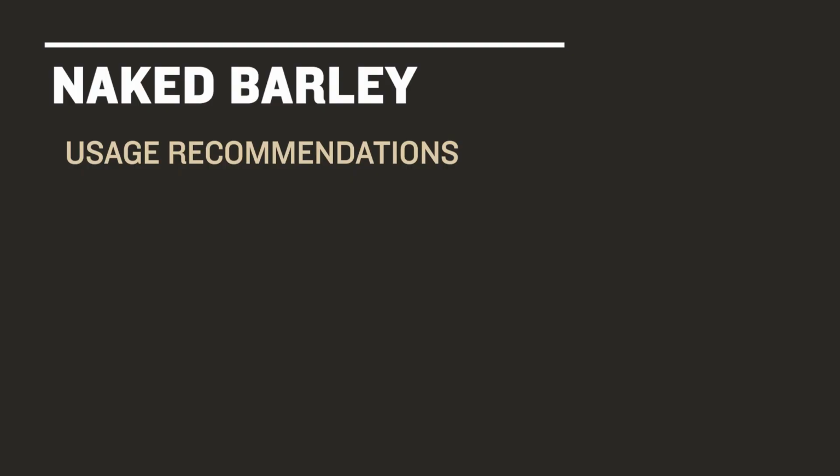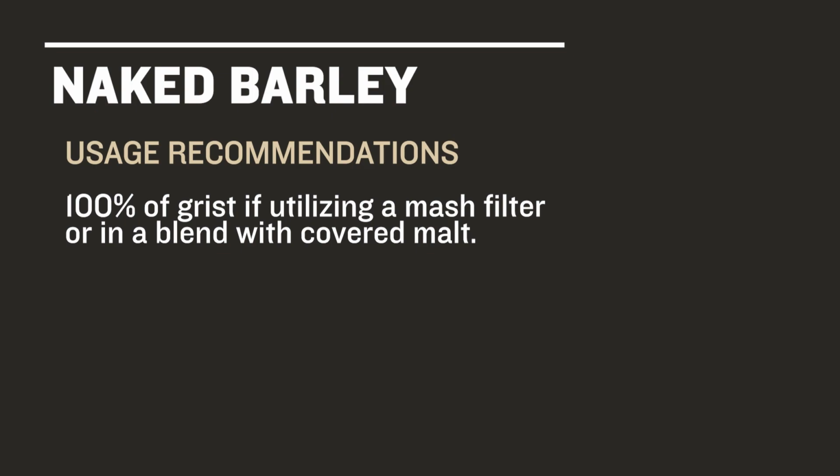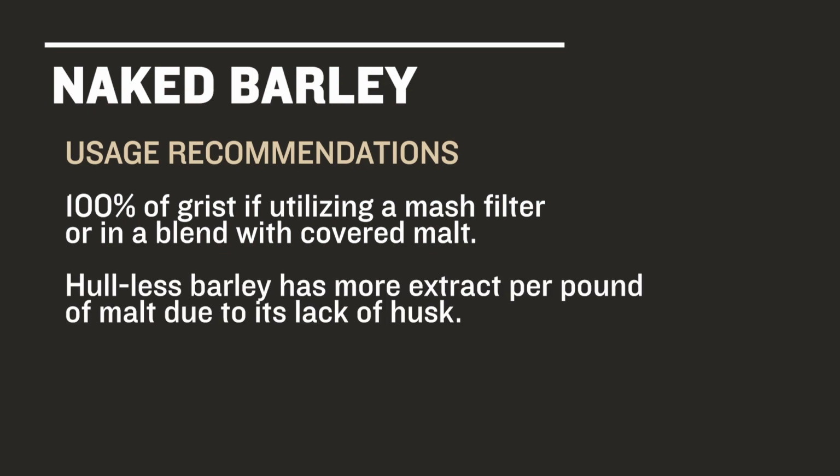We asked Kevin Smith for any input he might provide us to help us decide how to use this malt. He said that several craft brewers had already tried the hullless malt either at 100% of the grist if they had a mash filter or in a blend with other covered malt. Hullless has more extract per pound of malt due to its lack of husk, meaning there's more starch containing kernels per pound of a brewer's grist.